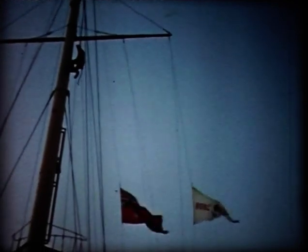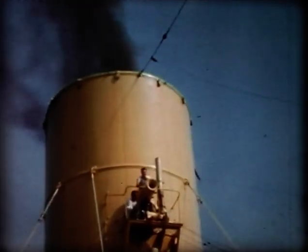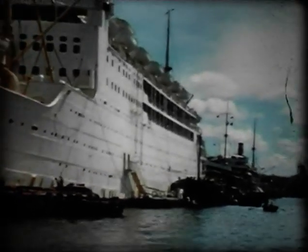As we move to colour after the war, we see they've got trouble with the flags on the top of the mast. Finally, we get a clip of her at anchor in Aden. There's another P&O ship, possibly the Carthage or the Canton, in the background.